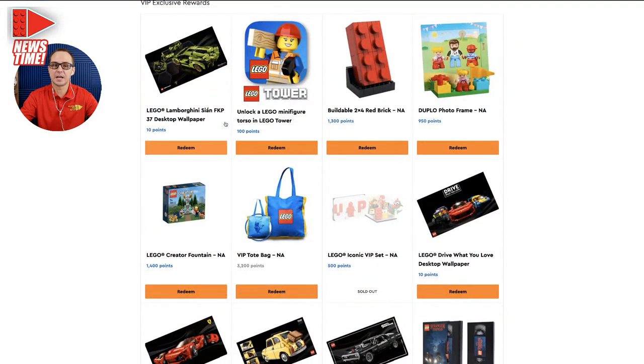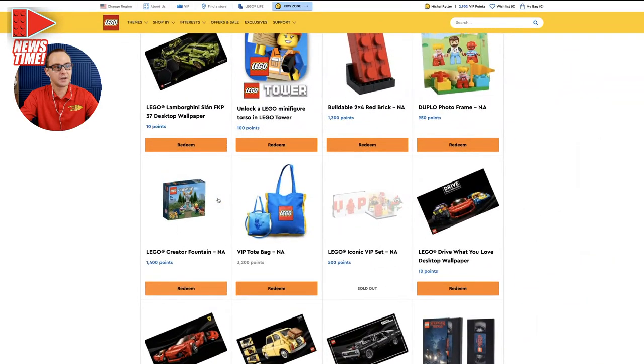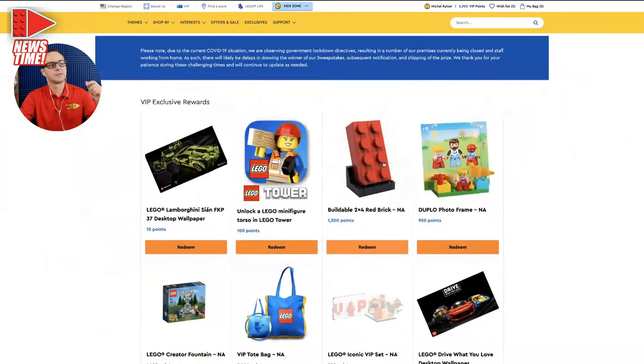Some older rewards became available, as I reported last week. So people were able to get, and this one is still available, for example, the fountain. Some older polybags are now rewards, so that's kind of cool. I like that they're reintroducing the old stuff. If you missed out on it, you can probably get some of that stuff back as rewards for your VIP points.